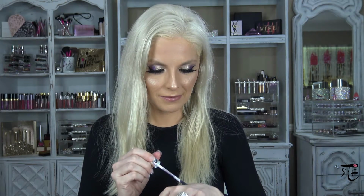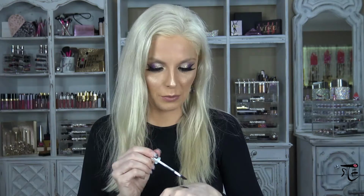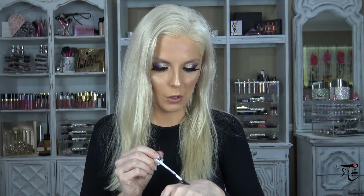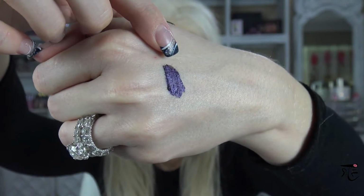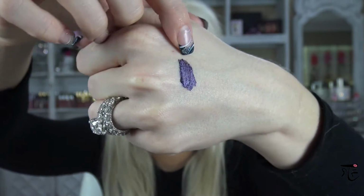They don't really have much of a smell. These are really creamy. Oh, whoa, that was a lot. All right, so pre-wipe your wands. I'll do it more up close. So that's obviously Sharp Purple. It is a very deep purple, I'd say like a purple black.